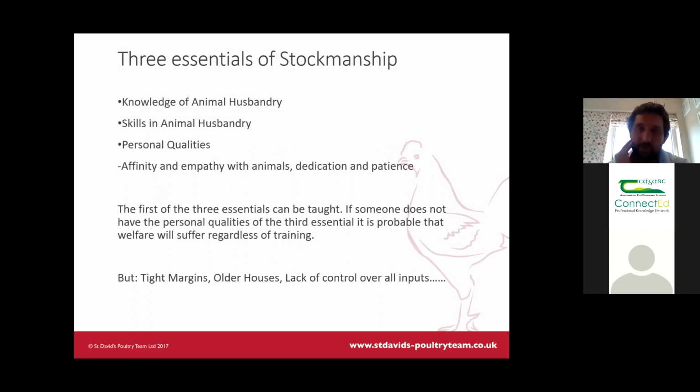There are 3 essentials of stockmanship: knowledge of animal husbandry, skills in animal husbandry, and personal qualities. A talk like this will give you knowledge. Skills you might pick up from your father or whoever else you're learning from. But really, it's the personal qualities that it comes down to. If you've got affinity and empathy with animals, dedication and patience, you will look after these birds to the best of your ability, regardless of whether you're making money out of them or what else is going on in your life. And I'm proud to say everyone I deal with has those personal qualities.